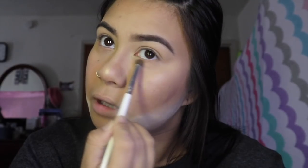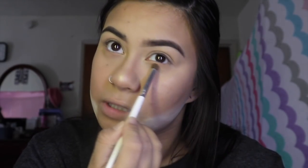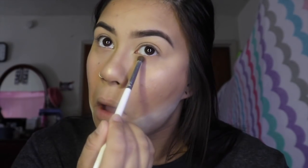I'll dip it into my contour and my bronzer. Contour, same thing. Confused people use the same products for the same thing. And I'll dust it under this. Kind of blend it out to smoke it out.